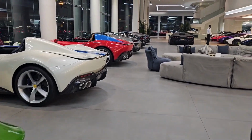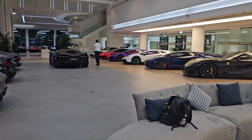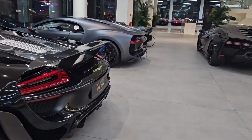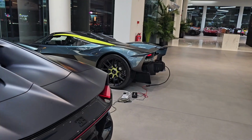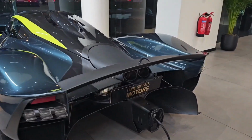Now, as for the price of this car, it's 4.2 million euros. And now you might be thinking, well, we don't know how fast it goes. Is it even fast? Well, recently, the Aston Martin Valkyrie, a road-going version, broke the record on the Silverstone racetrack. So, yes, this car is very, very fast. You can check out its video on YouTube.